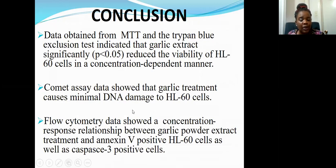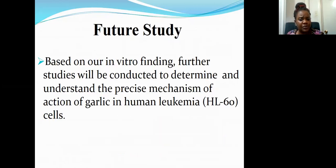As a conclusion, the data obtained from MTT and Trypan blue exclusion tests indicated that garlic extract significantly reduced the viability of HL-60 cells in a concentration-dependent manner. The comet assay data show that garlic treatment caused DNA damage to HL-60 cells, and the flow cytometry shows a concentration-response relationship between garlic extract treatment and annexin V/PI as well as caspase-3 positive cells. Based on our in vitro findings, further study will be conducted to understand the precise mechanism of action of garlic in human leukemia HL-60 cells.